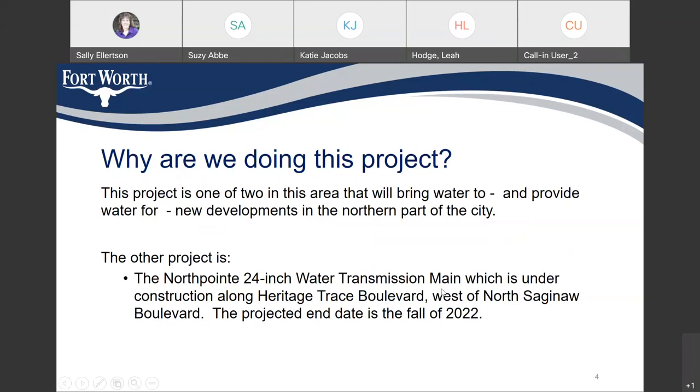So why are we doing this project? This project is one of two in this area that will bring water to and provide water for new developments in the northern part of the city. The other project that is ongoing right now is the North Point 24-inch water transmission main, which is under construction along Heritage Trace Boulevard, which is west of North Saginaw Boulevard. The project end date is fall of 2022.